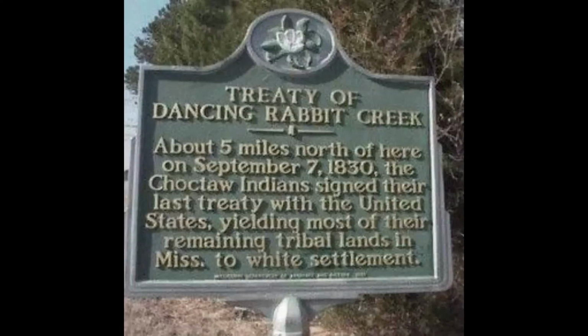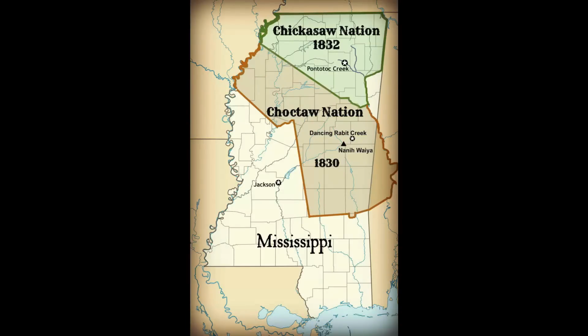The Treaty of Dancing Rabbit Creek, signed in September of 1830 and effective at the end of February 1831, was one of the largest land transfers ever signed between the United States government and Native Americans in time of peace. According to what we are told, the Choctaw ceded their remaining traditional homeland to the United States, and Article 14 of the treaty allowed for some Choctaw to remain in the state of Mississippi if they wanted to become citizens.